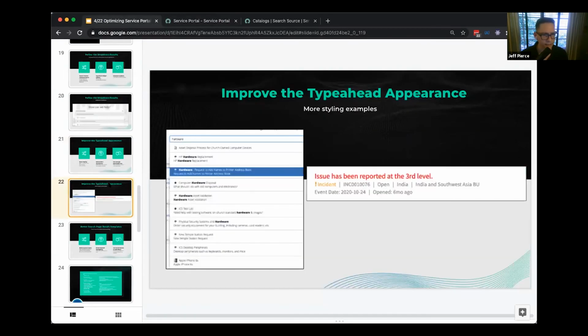Okay, what next? Here's a couple of other style examples that I had, just different ways of doing this. This one here, the example that's an incident, I was able to include more fields from the incident, like the state and all that stuff.